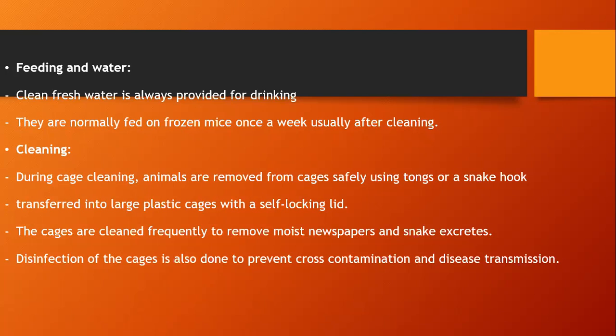You can have a snake that has released feces maybe a day after cleaning, even if it wasn't fed. So the cages are cleaned on a need basis. We don't wait until it gets to the feeding time, because some of these excretes can act as a source of infection. Cleaning is also done to uphold their welfare.